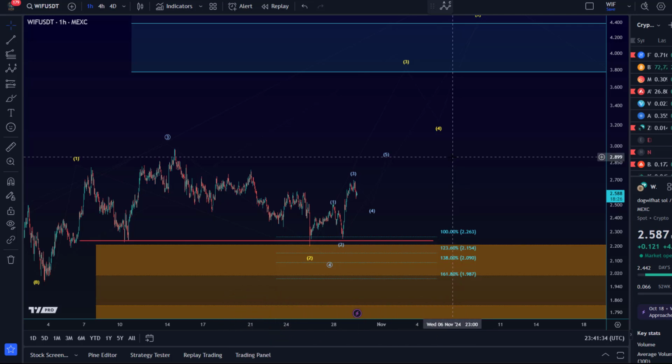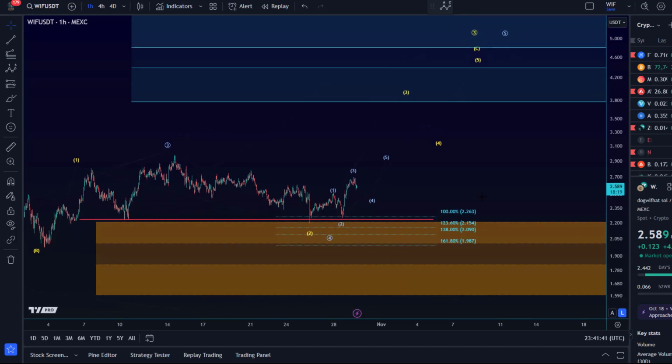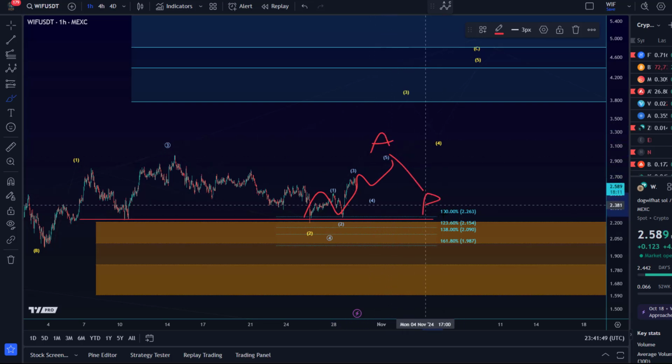Because then, after 5 waves up, we would be watching for the first higher low to form, the first pullback that could form a higher low. It would be something like 5 waves up in wave A, then a B wave pullback. It could result in a C wave rally higher. Now, this would be the blue scenario.